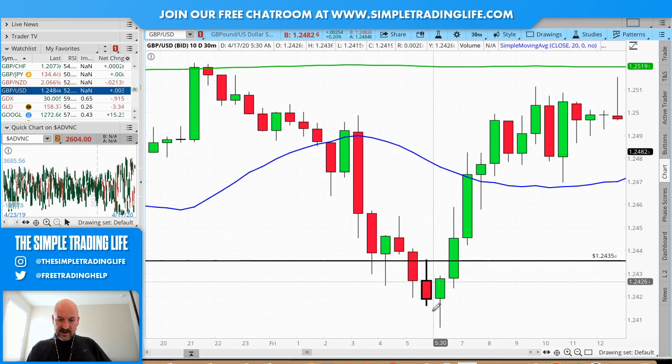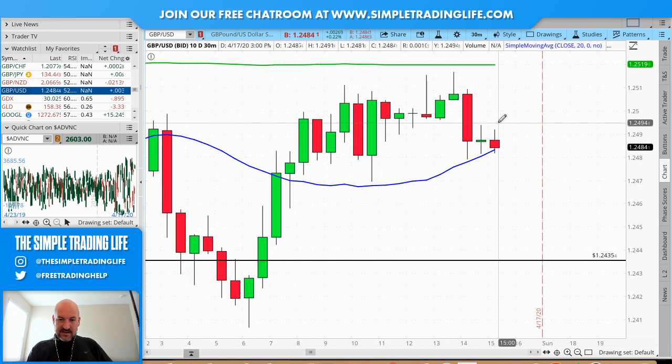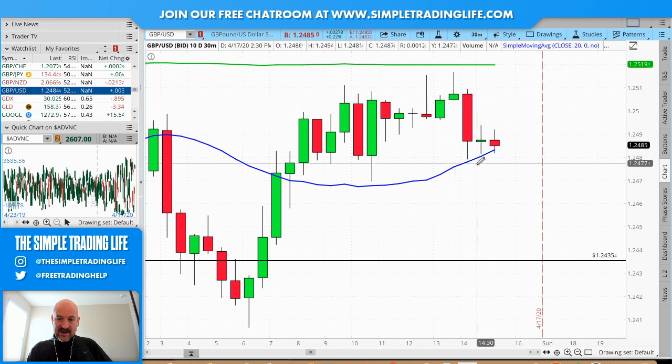All right, and then here we go. Okay, not a perfect hammer. I'd like to see this body be about right there and a little bit more wick, but we still had a strong downtrend right to here, and then boom, blast up. Okay, and then up here we got a hammer for a move down after a move up. Okay, again, I'd like to see a little bit more of a wick, and I would have loved it if it would have hit this. Okay, but still, that's not bad. You enter here. Okay, take it right back down to the 20.